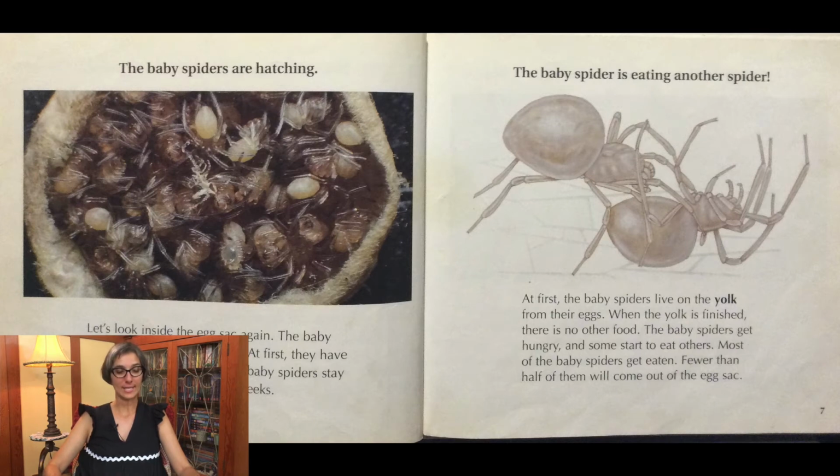Let's look inside the egg sac again. The baby spiders have started to hatch. At first, they have no color on their bodies. The baby spiders stay inside the egg sac for many weeks.